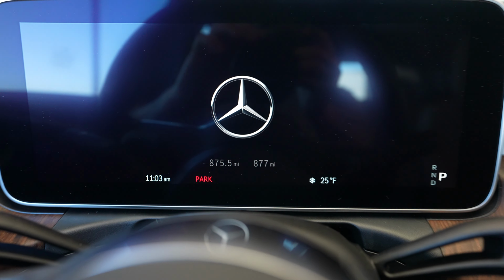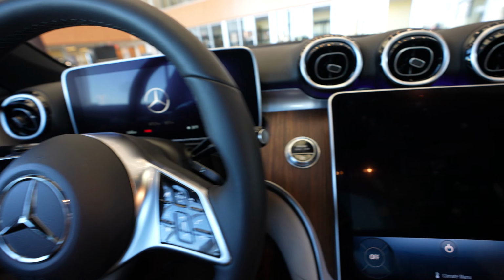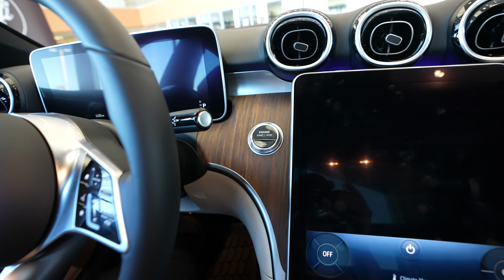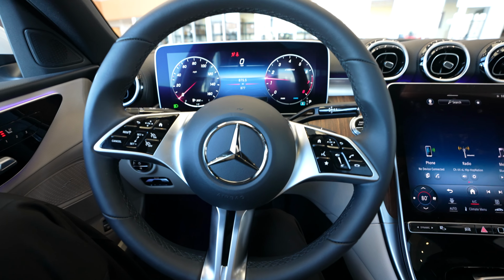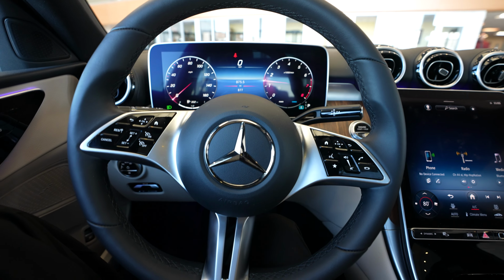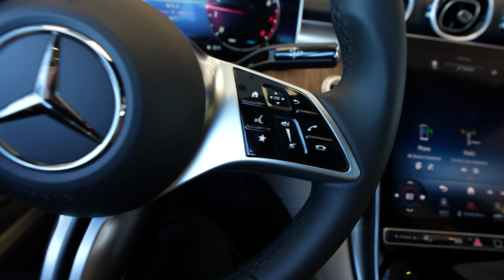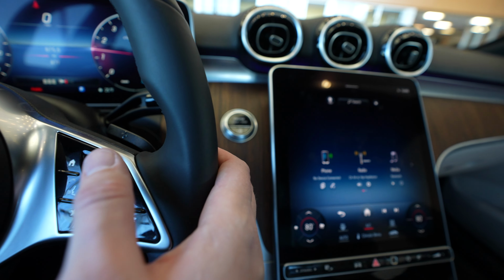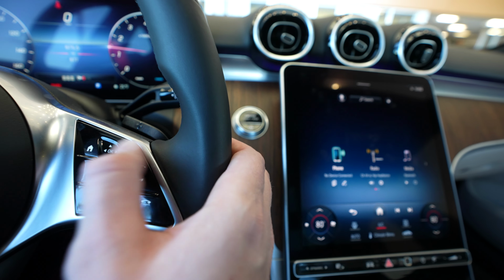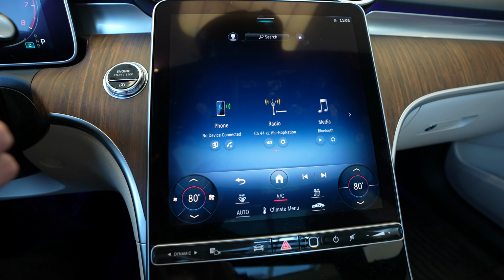All right, mileage on this vehicle currently at 877. We do have a push button ignition. And here is a good look at our steering wheel. All kinds of things we could talk about here. I'll just give you a brief overview. Kind of on your right side here up top, we've got home screen button and the back button, as well as a little touchpad here for controlling your main display.